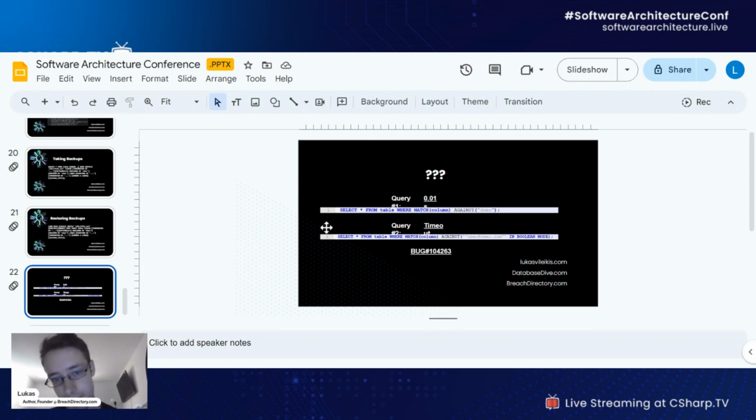The first query is like this: select all from table where match column against demo, where demo is the user's input. And the second query is select all from table where match column against something that has an at sign, in Boolean mode. And in this case, the at sign would crash the database if your database is running MySQL 5.7. The reason this happens is because your query decides to take a different path when executing. Why it takes a different path, no one can explain. This is a bug within MySQL.